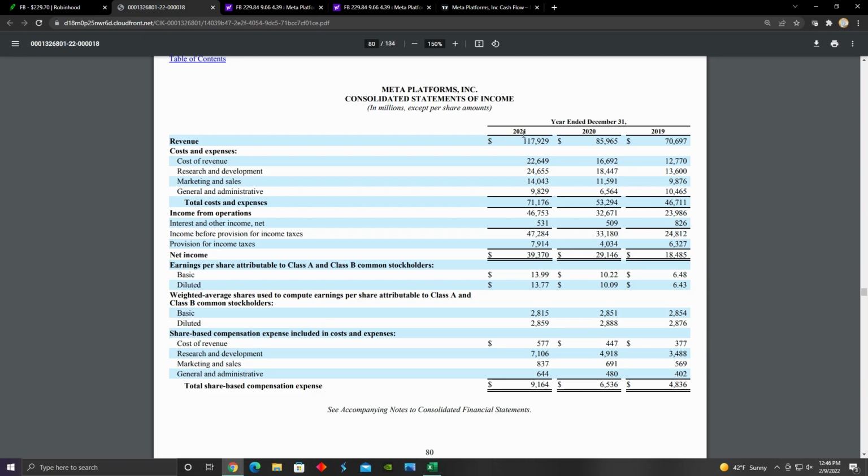Their cost of revenue, a lot of people might not really understand why a business like Meta Platforms would even have revenue costs to begin with, because they're not really manufacturing or selling any products necessarily. They're just having people run ads on their platform. But they do incur revenue costs.